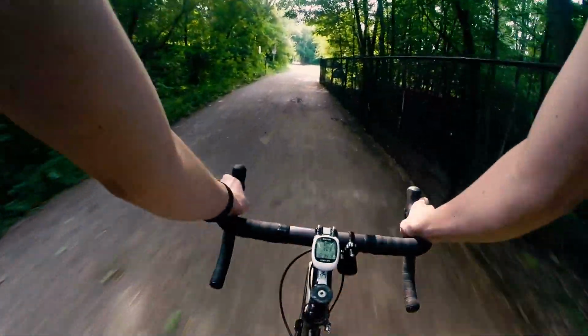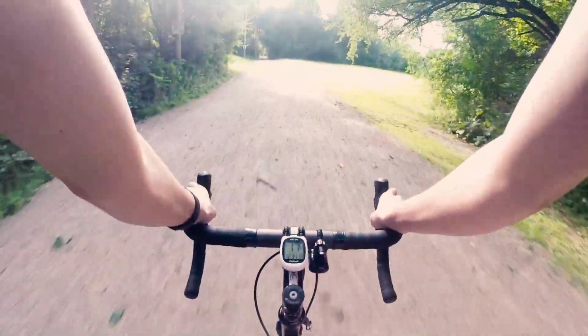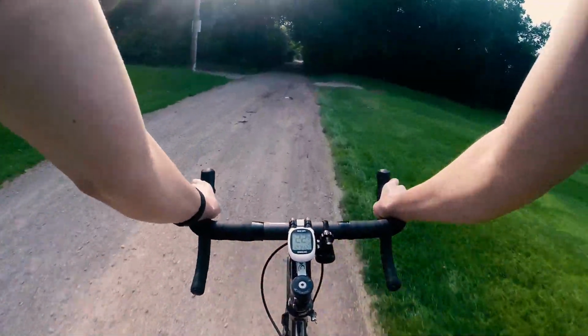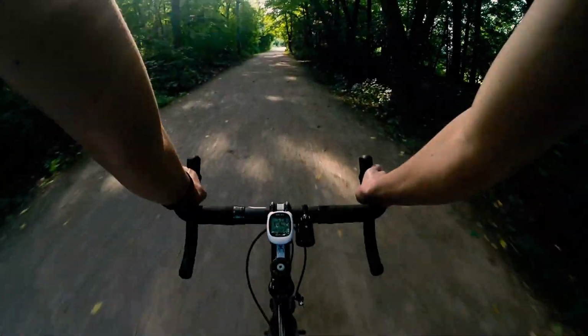So for today's ride, just doing a quick little loop across the Radial trail, up to the top of the escarpment, and then back down again. Not too long. Hopefully it's not too muddy either.